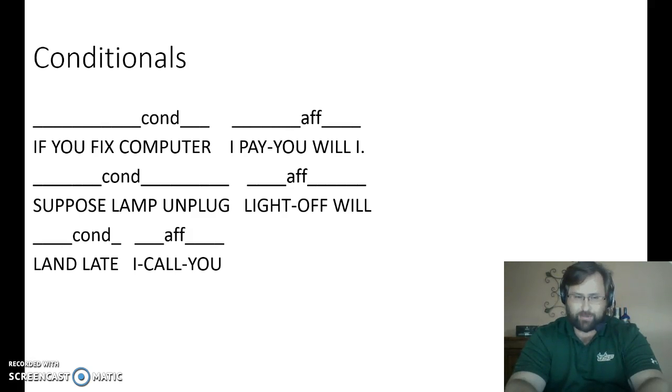For some signers, the sign suppose indicates a more hypothetical situation, something that isn't necessarily expected to happen, whereas the signs if or if indicates things that are more likely to happen, things that are possible. For other signers, however, the signs are interchangeable. So it really just depends on the dialect of the person you're speaking to as to whether or not the sign suppose means something a little more abstract, a little more hypothetical than the sign if.